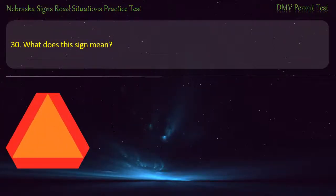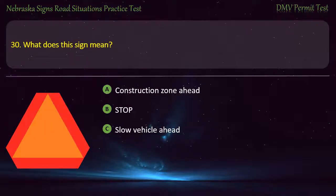Question 30. What does this sign mean? Construction zone ahead. Stop. Slow vehicle ahead. No passing. Answer. Slow vehicle ahead.